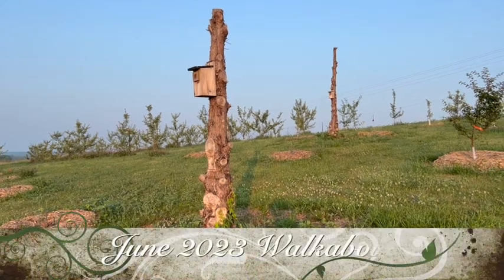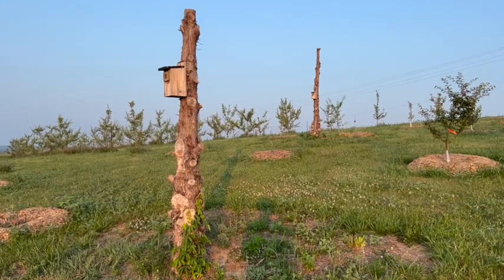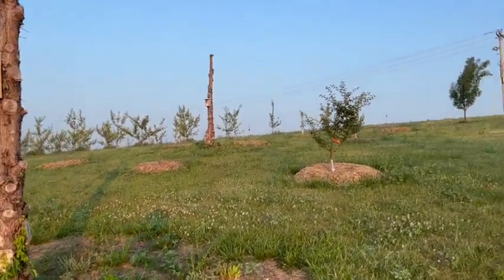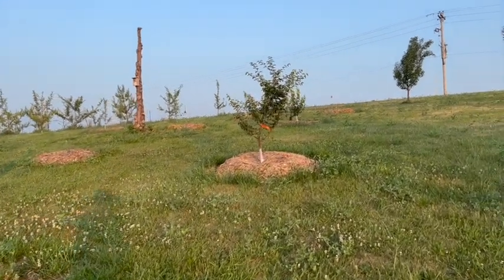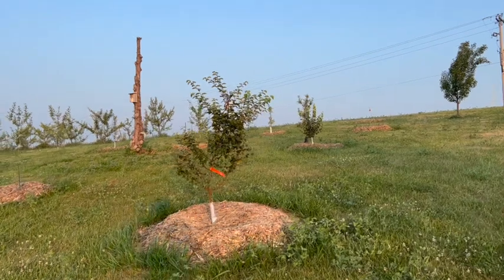It's early in the morning. We're at the end of June in 2023. I just thought I'd do a walkabout in the orchard. It'd be nice to show everybody how the trees have been growing, how they're doing.